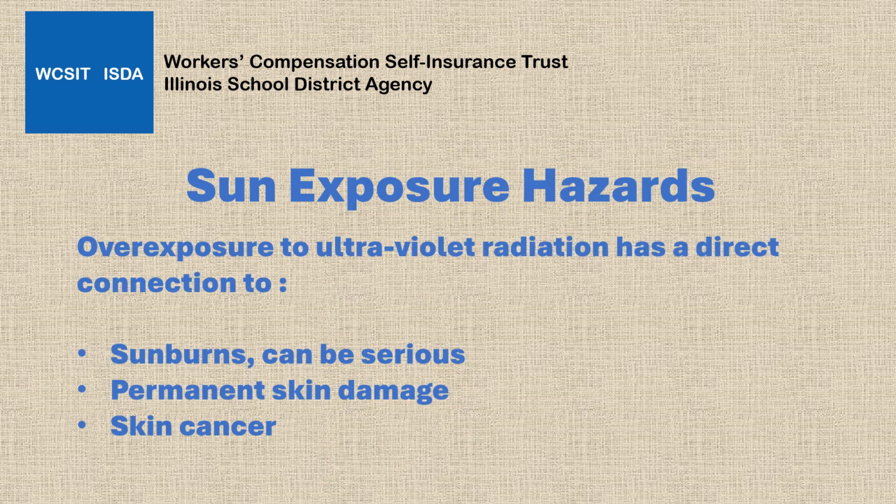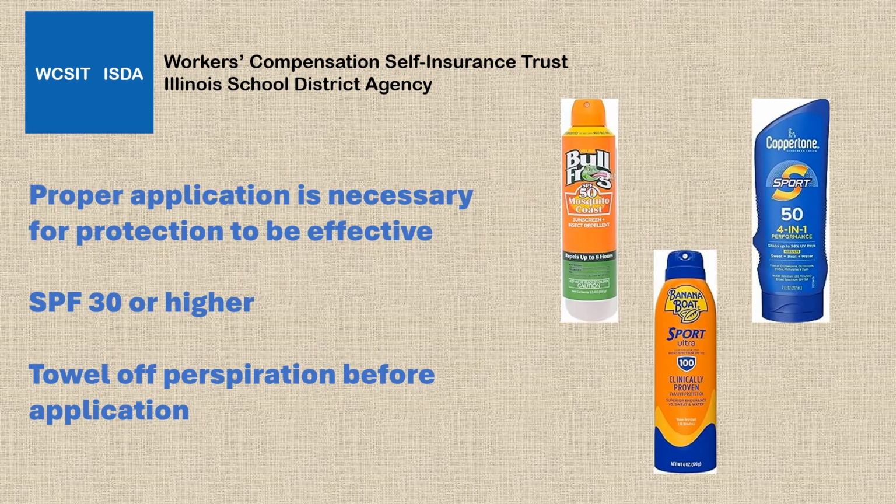Closely related to dehydration, it often comes with excessive exposure to the sun. Exposure to ultraviolet radiation has a direct connection to a lot of serious health problems. Serious sunburns, permanent skin damage, and skin cancer certainly come to mind. And these are all completely avoidable, and it's pretty easy to avoid it too.